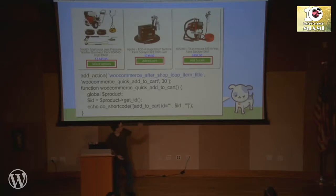And look at the code. Look at the code. This has what, 1, 2, 3, 4, 5, 6, 7 lines, even though I could just put it up there and call it a day. 7 lines of code to just make that happen. A quick add to cart button, which is not native to WooCommerce for I don't know what good reason.